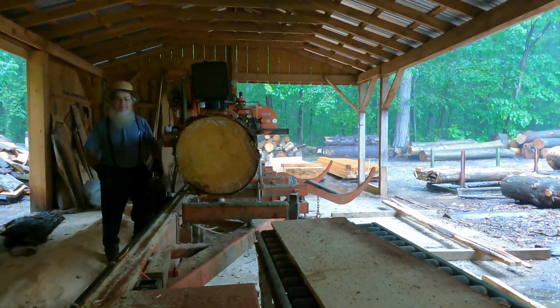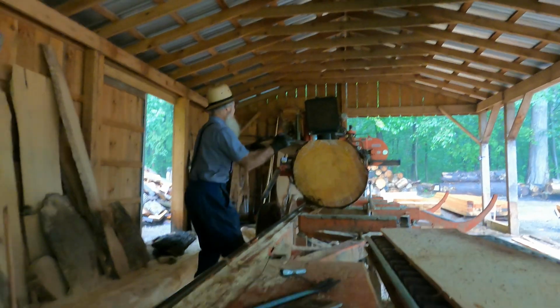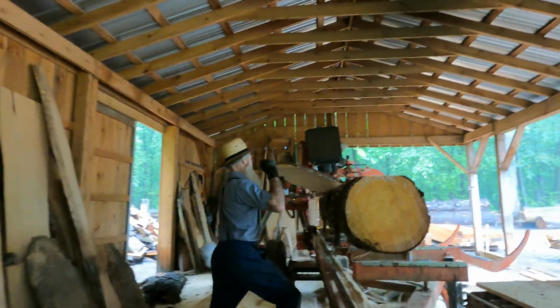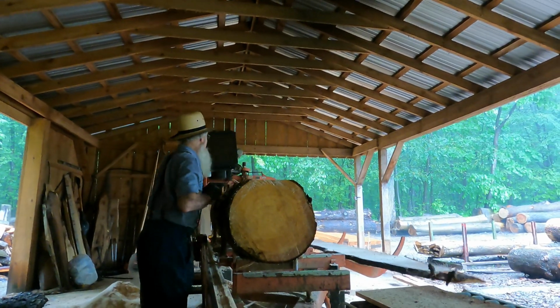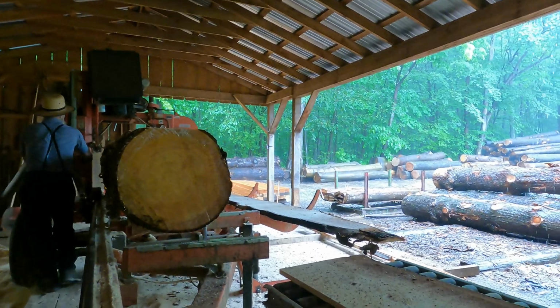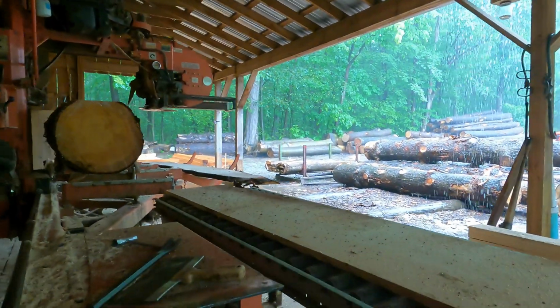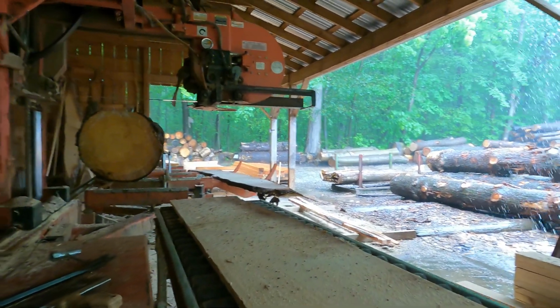He's got a huge log. I don't know if you can see it in the background here with it raining so hard, but I'm supposed to go up and help him cut that up. It's behind that pile of logs all the way on the right there. It's about 45 inches in diameter. It's a huge pine log. I don't know if we can even cut it with my mill, but if it fits through the uprights, we will.